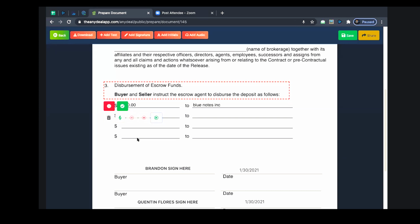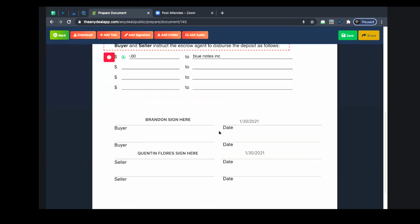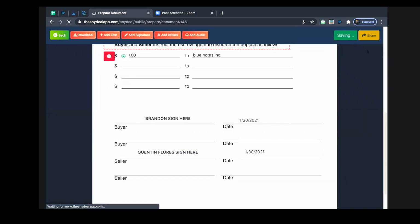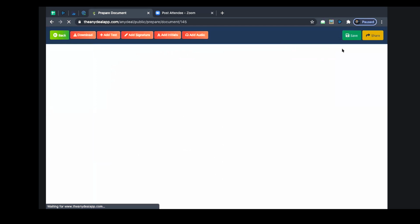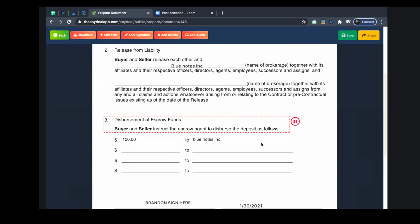Perfect. So what I'm going to do is click confirm. I'm going to save this audio. I'm going to click save. Now, once I click save, I'm going to scroll down here and I can see, look, the audio is still there.